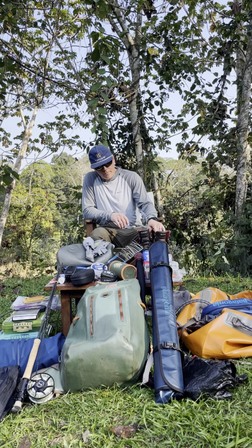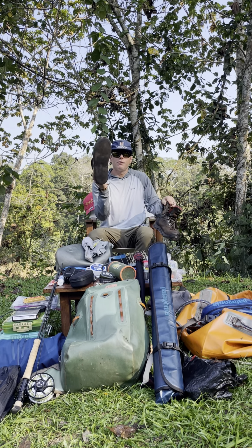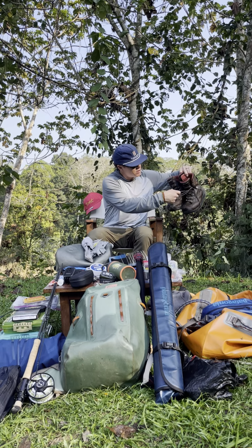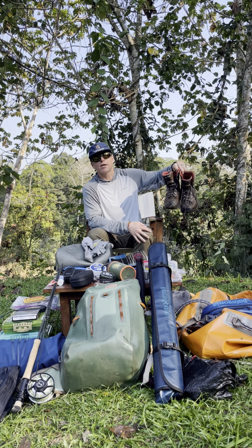In addition to that, a good pair of wading boots, felt highly recommended, is going to be a good idea. Don't go short on your boots. In addition to your boots, laces, make sure those are good, and you may even want to consider bringing an extra set of laces.